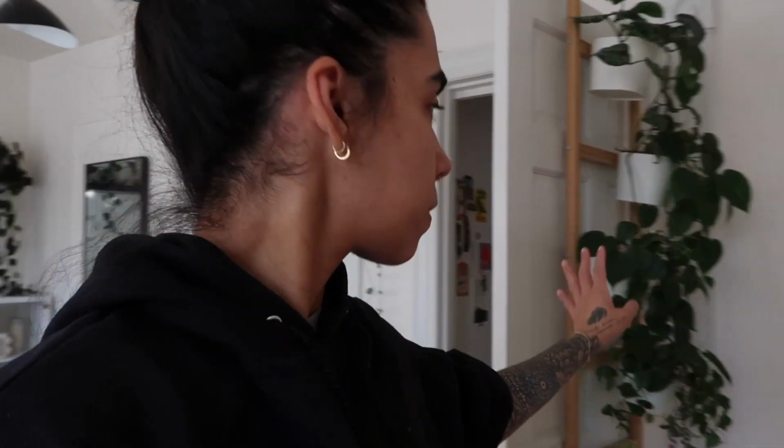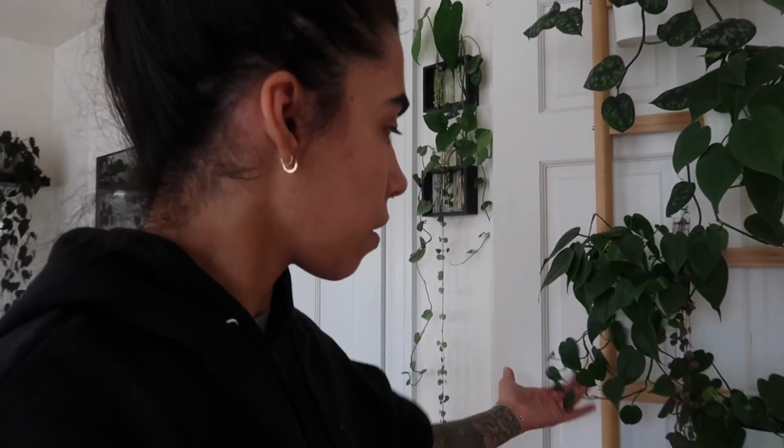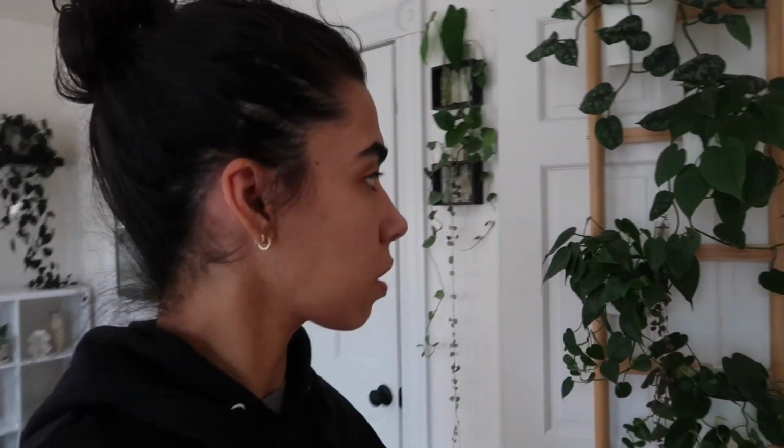I have this bamboo thing, it's like this plant shelf. It was in one of the bedrooms, but it's not getting enough light, as you can tell by these tiny little leaves. So I brought it in here so that it can grow fuller, and I can be more attentive to it, so it's good there.